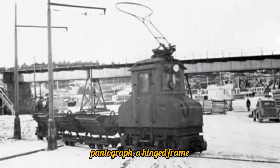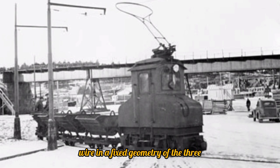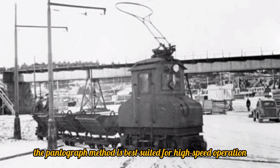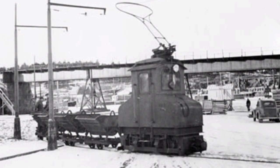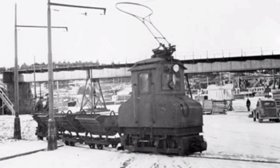Pantograph, a hinged frame that holds the collecting shoes against the wire in a fixed geometry. Of the three, the pantograph method is best suited for high-speed operation. Some locomotives use both overhead and third rail collection, for example British Rail Class 92. In Europe, the recommended geometry and shape of pantographs are defined by standard EN 50367 / IEC 60486.